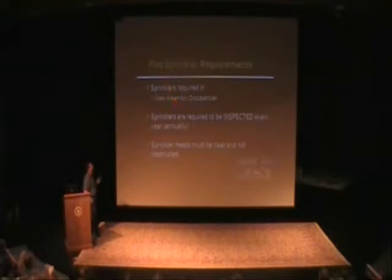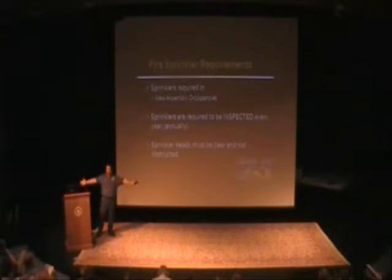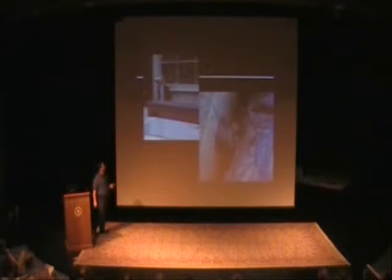Sprinkler systems. I'm not asking you to be a sprinkler expert, but all new assemblies are required to have them. They need to be inspected every year. And you need to keep your sprinkler heads unobstructed. That sprinkler head needs to spray in a pattern. It needs to cover so many square feet of the floor. If you put something next to the sprinkler head and it can't spray over it, that whole portion of your building is now unprotected. These are some of the components you need to look for.